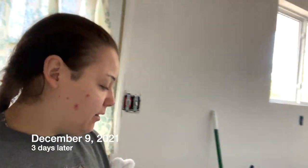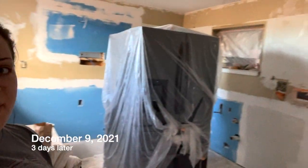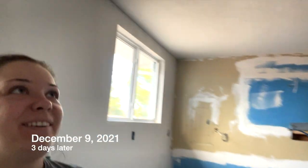Hey kittens, back here for another check-in. So this is where we're at. Floors are leveled. Walls are back up. They did the ceiling yesterday, I believe, and so we have all the outlets and everything ready for lights. Today they said they were gonna finish sanding the walls and then start painting and putting in flooring. Very excited.